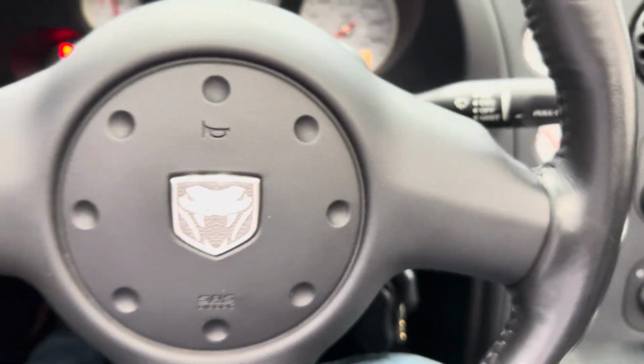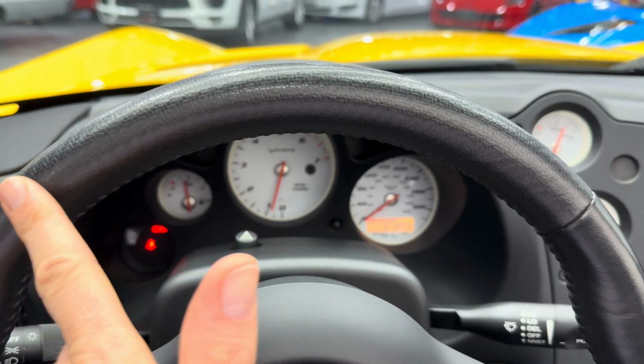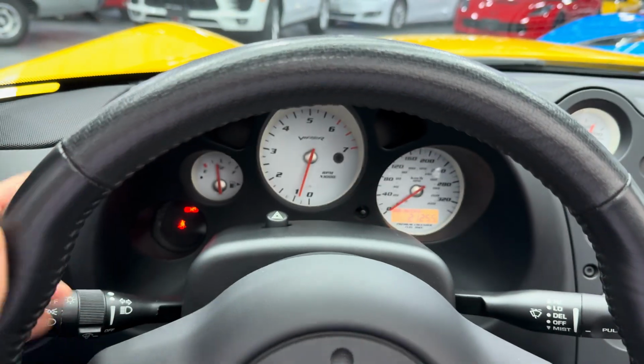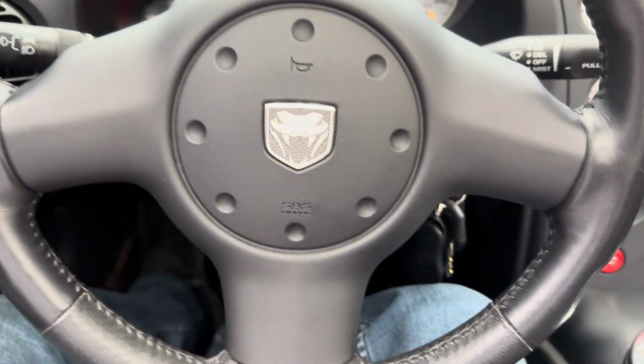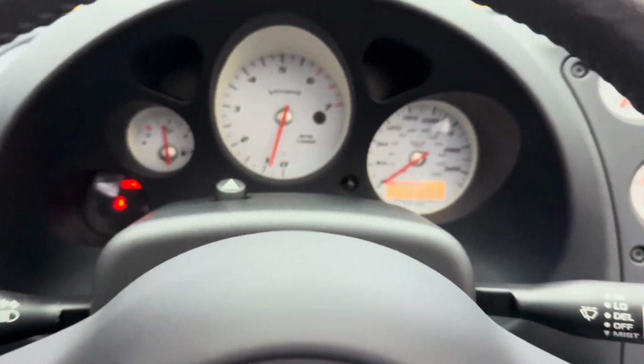All right. Let's zoom out here and check out the steering wheel. So a black leather wheel. If you look up here, it's kind of got a grain to the leather, which is cool. Got the bump outs here. 3-spoke design, the Viper in the center there. Very cool looking. And then we come into the dash.